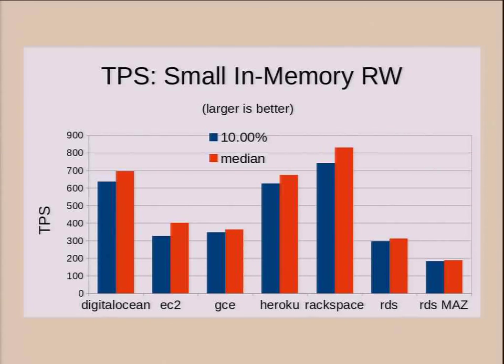Now again, for DigitalOcean and Rackspace, we're getting that sort of instant storage advantage in comparison. So again, performance at the cost of reliability. Now, for the rest of it, these are pretty similar, RDS, GCE, EC2. But we've got a couple of other differences here. Heroku is actually, in the small instance, really outperforming other small instances.